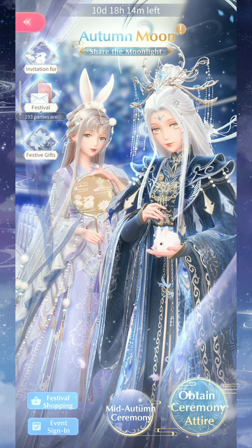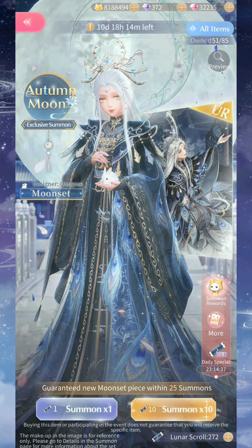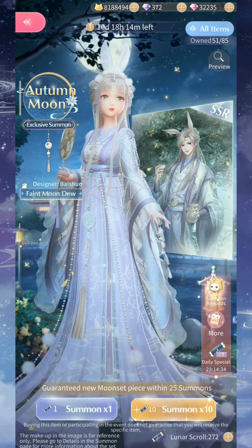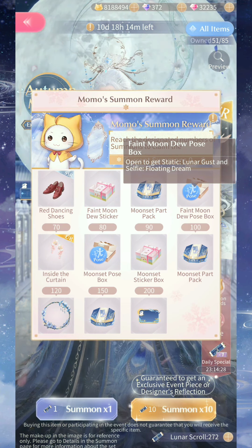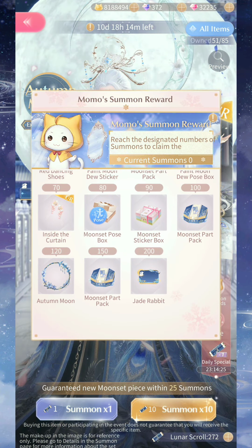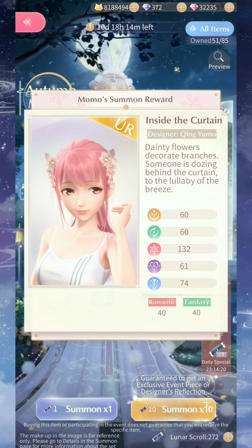I honestly don't know how many poles I have. Okay, that's nice. Let me just quickly check here. Oh, I'm really excited for the poses here. Gosh, the frame is gorgeous. Oh, this is cute. Love it.